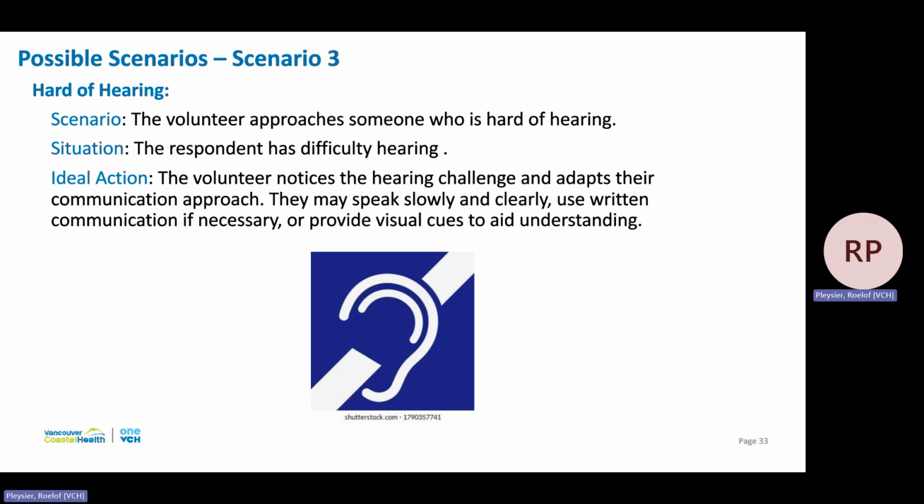Scenario number 3, hard of hearing. Scenario: the volunteer approaches someone who's hard of hearing. Situation: the respondent has difficulty hearing. The ideal action is, the volunteer notices the hearing challenge and adapts their communication approach. They may speak slowly and clearly, use written communication if necessary, or provide visual cues to aid understanding.